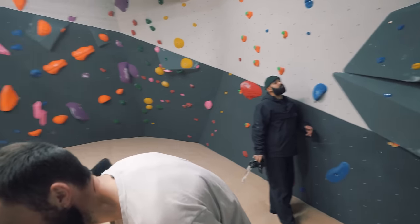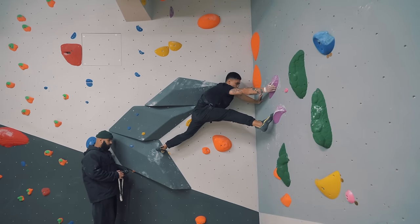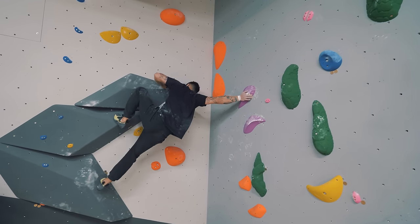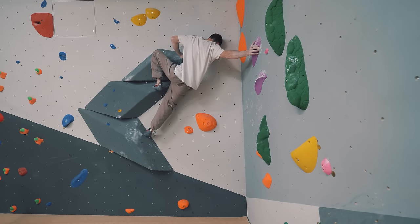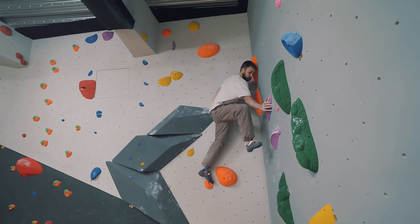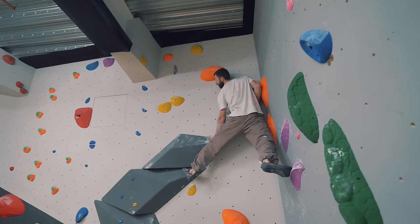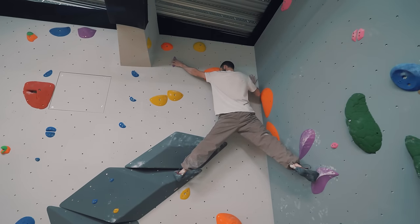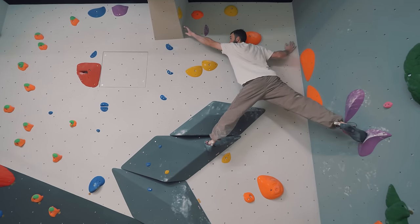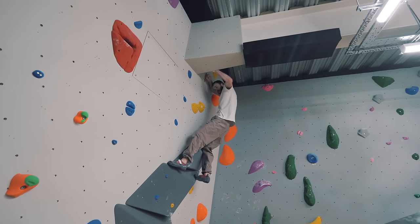Oh, the hip flexibility. Oh, what the hell? So flexy. This one's sick. Oh, yeah, Joe. Oh, yeah, Joe. Come on. Jesus. He's just walking through it. He's not even climbing, he's floating. Yeah, juicy. Oh yeah? Yeah, I thought he was done.